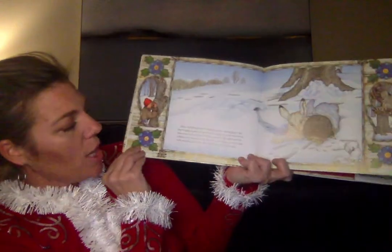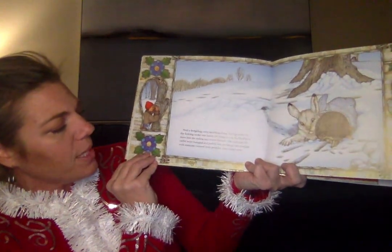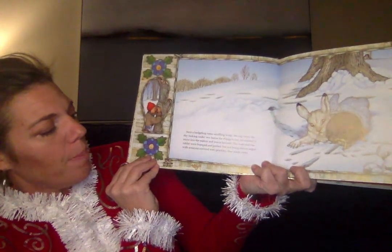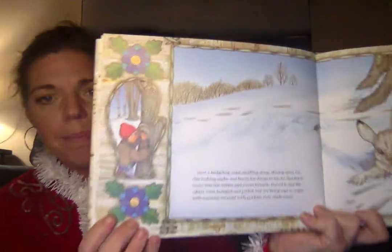Next, a hedgehog came snuffling along. Having spent the day looking under wet leaves for things to eat, he decided to move into the mitten and warm himself. The mole and the rabbit were bumped and jostled, but they were not ones to argue with someone covered in prickles. They made room.